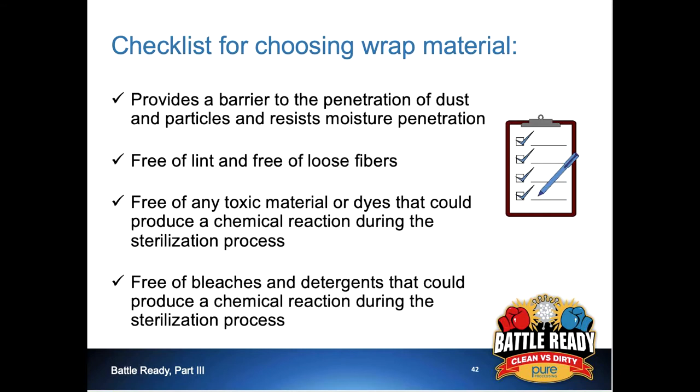Provides a barrier to the penetration of dust and particles and resists moisture penetration. Woven fabric should be free of lint and also free of loose fibers. Must not contain any toxic material or dyes that could produce a chemical reaction during the sterilization process. Reusable packaging should be free of bleaches and detergents that could produce a chemical reaction during the sterilization process.